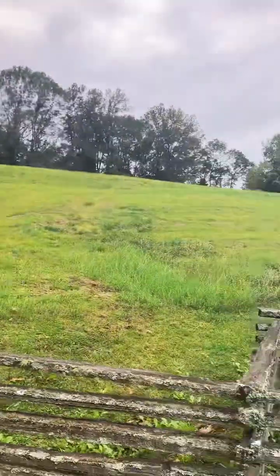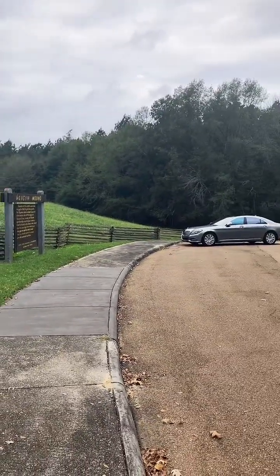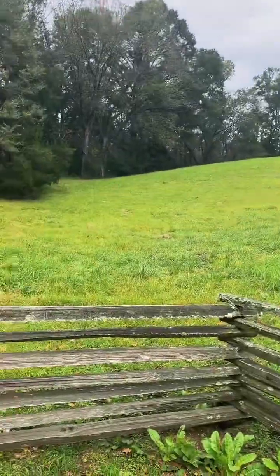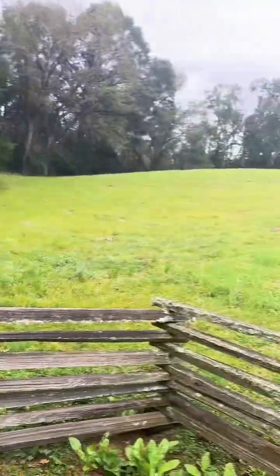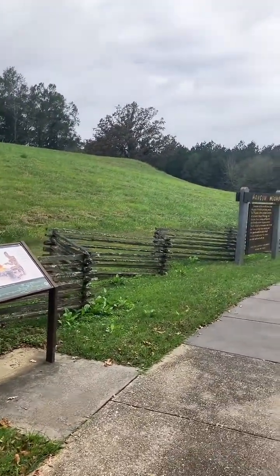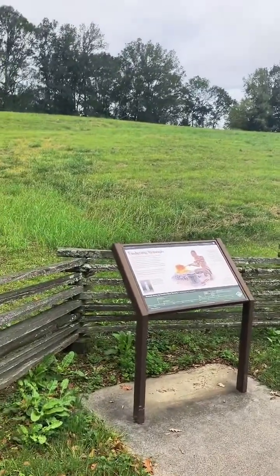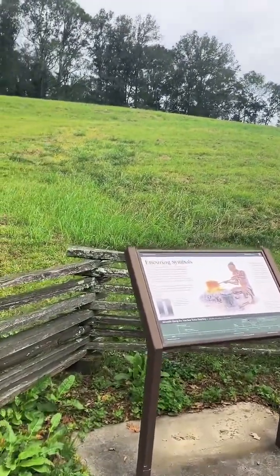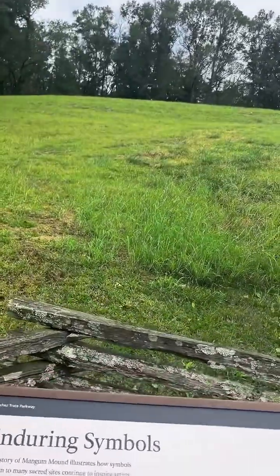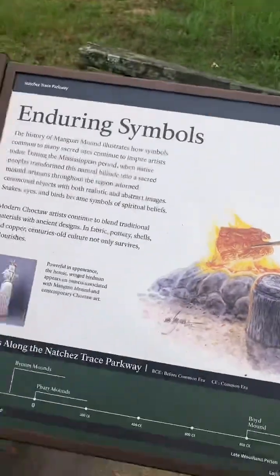Roll the corn. Now, let me tell y'all something about this mound. There was a queen buried here, and she had a certain counselor. She was an ancient Choctaw. You know me, I do the research. The counselor she had is found in 2/3 of African Americans in the Southeast. And I'm gonna show y'all that.